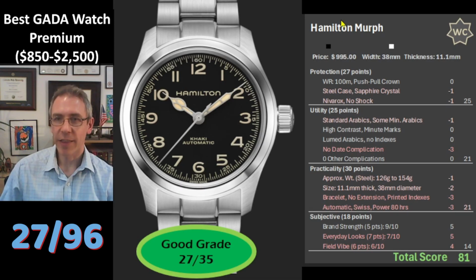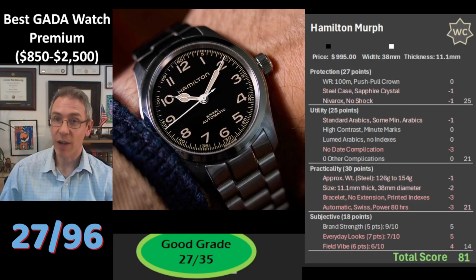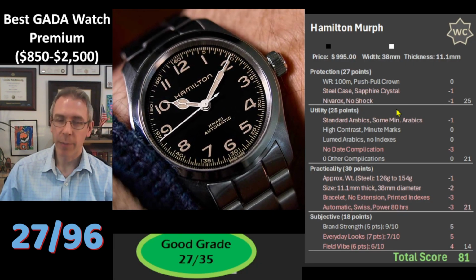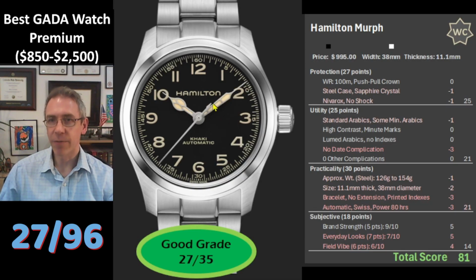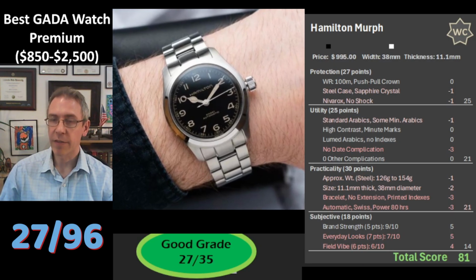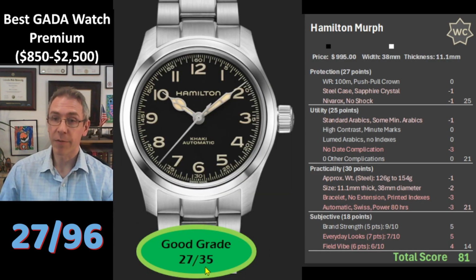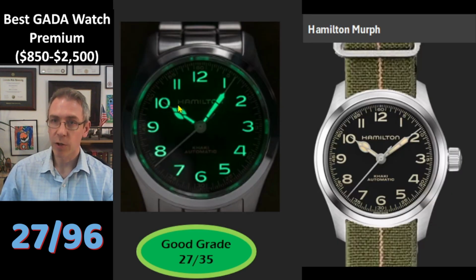This is a cool watch. I like the Hamilton Murph. It's interesting. It's sophisticated, but it's also kind of military-esque. Hamilton is good at doing that. You know, it's like an everyday watch, and GADA watch and everyday watch are similar ideas. It's not really all that formal, but the cathedral hands elevate it. That's some sophistication. Then these Arabics here kind of make it more military looking. I think this is a good example of a GADA watch. I put it at the end. We'll see how it does in the final runoff. Lume is good on this. It's going to look totally at home on a more hiking field style strap.